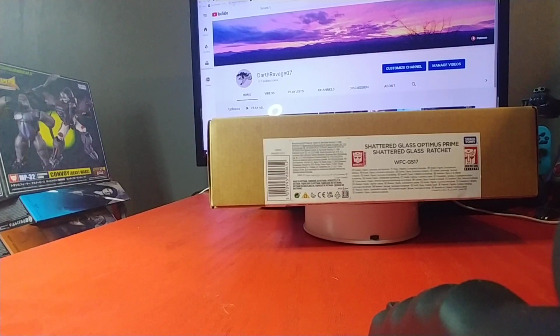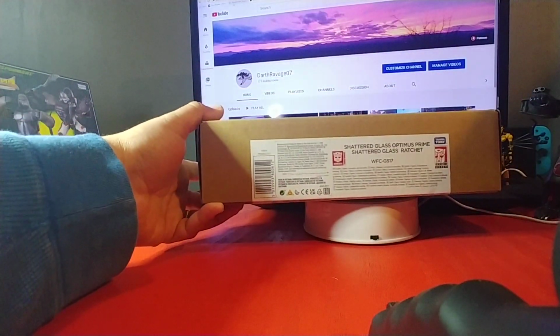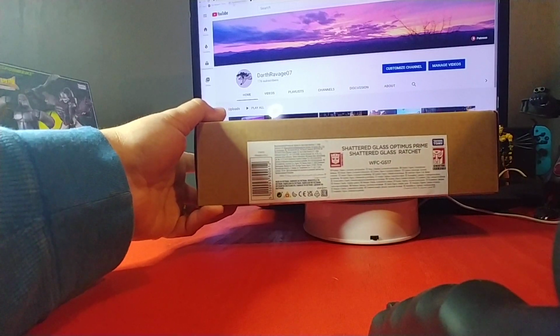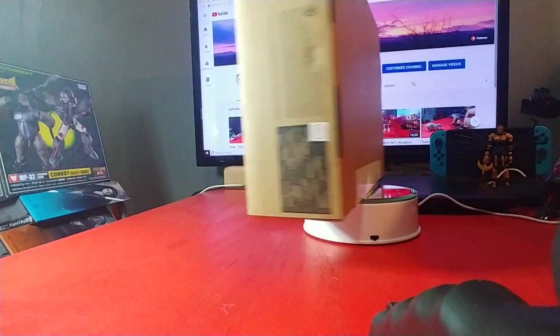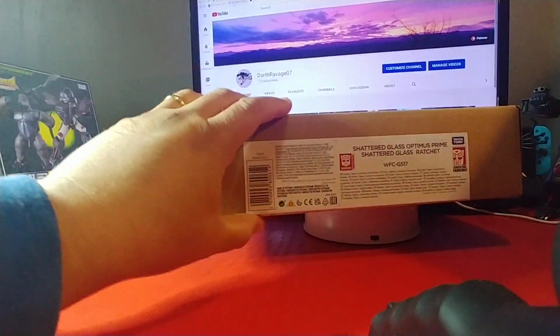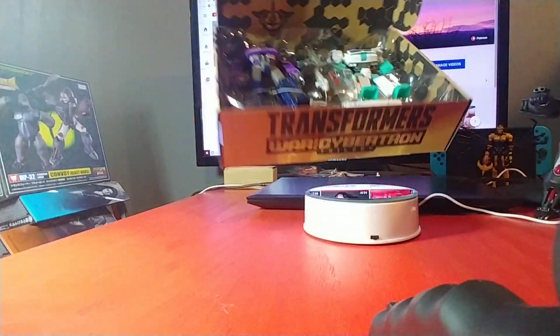the Shattered Glass Optimus Prime and Ratchet. This comes in the substandard box that all of the Cybertron Generation Selects figures come in. It's a little boring brown box, and the only one that was really super cool of those was the Takara cassettes, if you got those to complement your Double Dealer. And there's what it looks like inside the box.